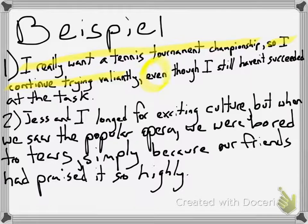We have this special word right here, and we'll talk about those in a moment. But "even though I still haven't succeeded at the task," if you put that as its own sentence, it wouldn't make sense. It's not a complete sentence. So that's the dependent clause. So this is dependent, and these two are the independent. So notice it says two independents and at least one dependent. So let's look at the second one here, a little bit longer.